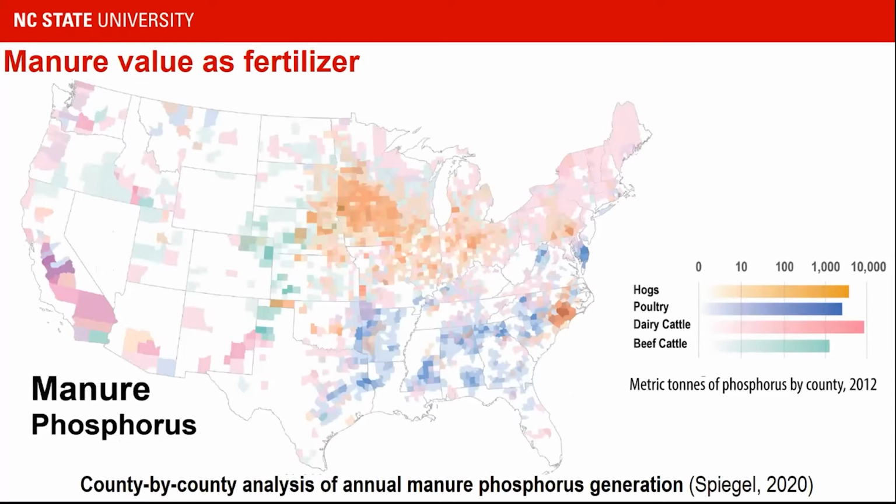This map gives you a county by county breakdown of the phosphorus generation. And we're focusing on the phosphorus because that becomes the odd balancing element in the manure. So you get to see hog is the primary producer of phosphorus in Minnesota, Iowa. We move here to dairy and beef country. As we move southeast here, we have a very big pocket of phosphorus from hogs and poultry, otherwise throughout the entire southeast. So that gives you an idea of the tonnage that each county is generating.